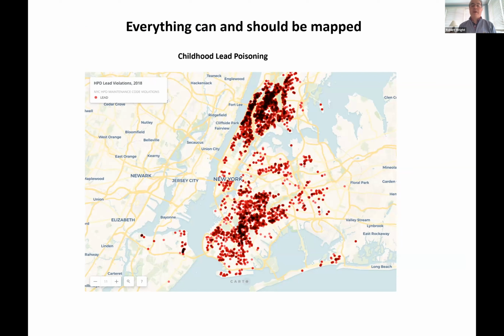So this is a map of childhood lead poisoning in New York City. These are housing violations, and they are highly correlated with lead levels in children. And it tells you something about where the hotspots are, where the environmental issues are likely to be. Obviously here in northern Harlem, northern Manhattan, but also in the Bronx are two of the areas in which we see the most lead poisoning, but also certain parts of Brooklyn. Not all of Brooklyn, but certain parts of Brooklyn have a lot of lead poisoning. So these are areas in which interventions should be targeted.